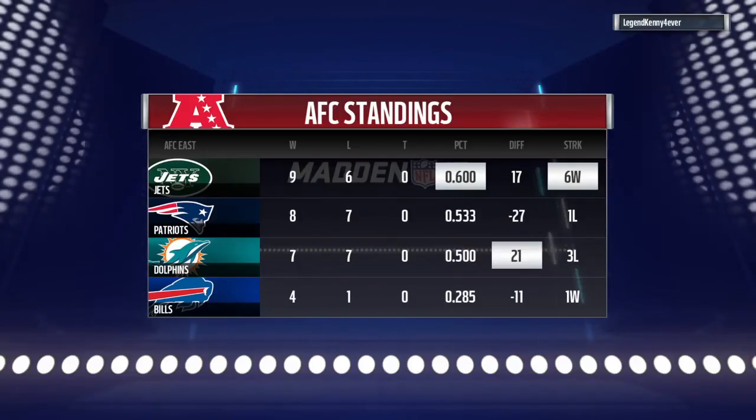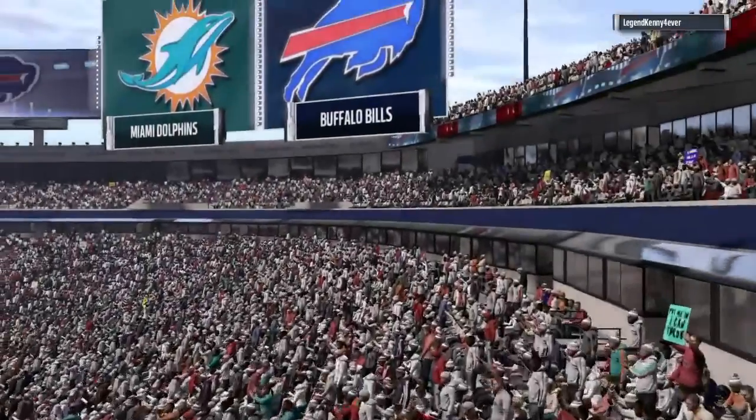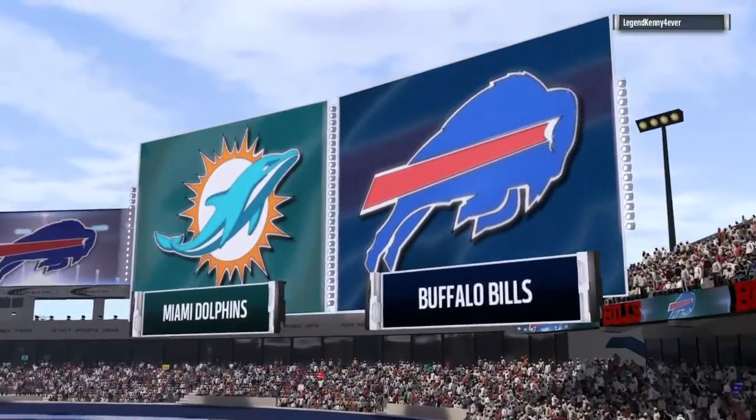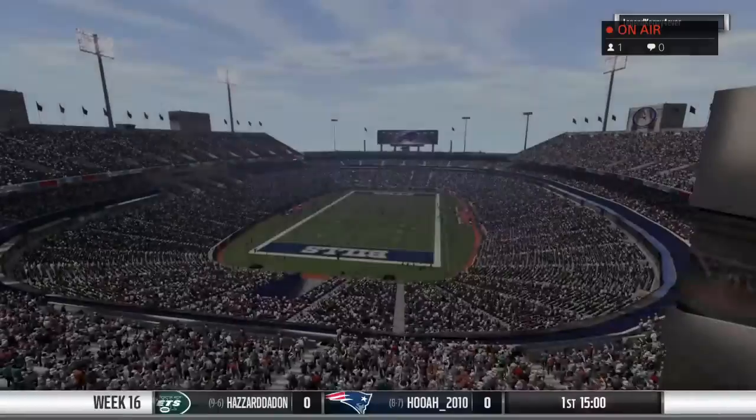Hello, everyone. I'm Larry Ridley. You're tuned into the NFL on EA Sports. Today, we've got an exciting matchup on tap. It's the Bills coming in at 4-10, going up against the Dolphins, who come in at 7-7.